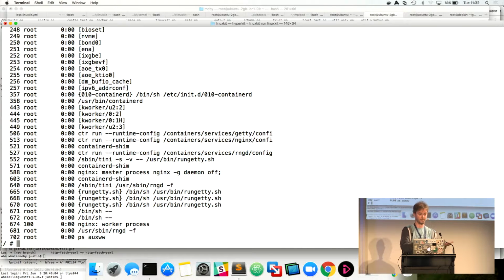And we can see the processes. And we've built our first immutable Linux distro. It's there, and it runs. And we can deploy this exactly the same to Google Cloud or AWS. And we can shut it down.